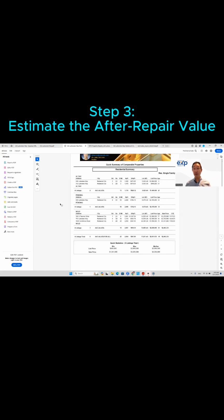Now, if you were an investor and you were going to do a fix and flip of this property, a key piece of information that you would want to know is the after repair value of the property, so you could figure out how much profit you could potentially make. And to approximate the after repair value, I looked at comparable sales for properties in the same area within about a half mile radius that have occurred within the last 60 days. And I came up with 3 properties that fit that criteria.